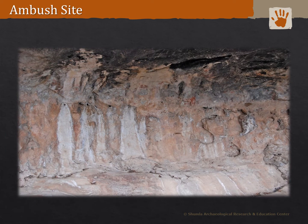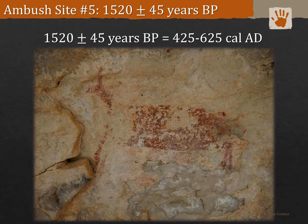The last dated sample comes from the Ambush site. This is before the sample was taken. Notice all the spalling within the deer figure. The radiocarbon date is much younger at 1520 years BP, which calibrates to 425 to 625 Cal AD.